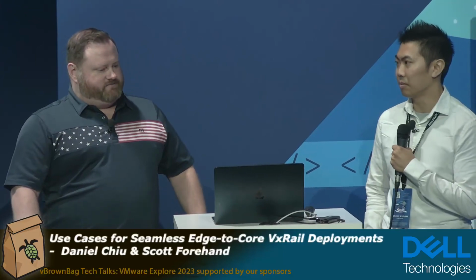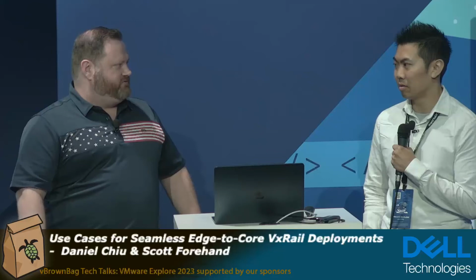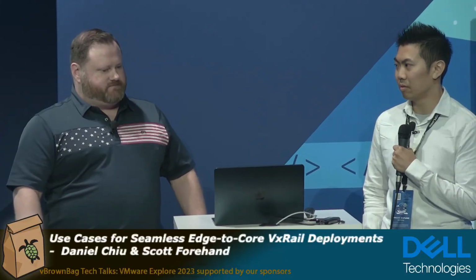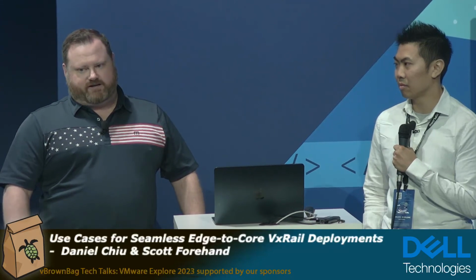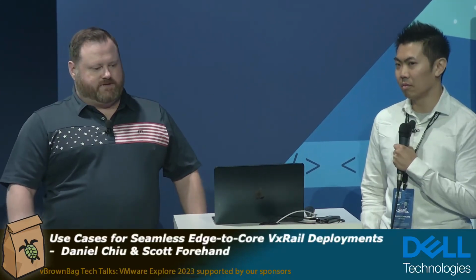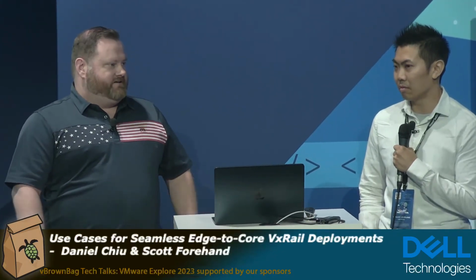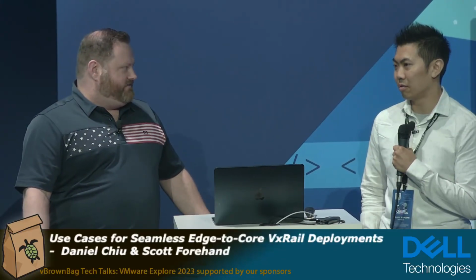Deployment automation's been another huge boon for us. We've been able to automate our deployment almost end to end. We've got a couple of things to fill in, but it takes us 2 hours to stand up a VxRail and then another 2 hours to deploy everything that we need to it. And then we start handing it to teams for configuring apps. That's cut our time from 2 weeks to about a day, 3 days max.